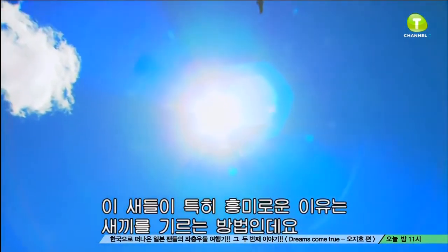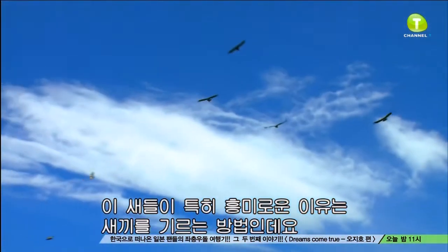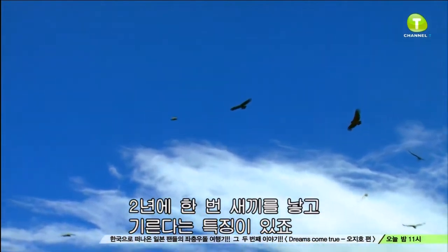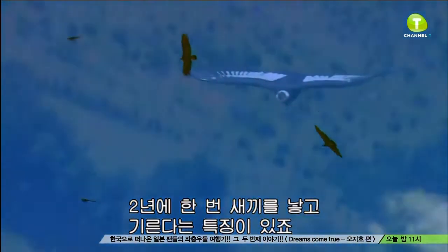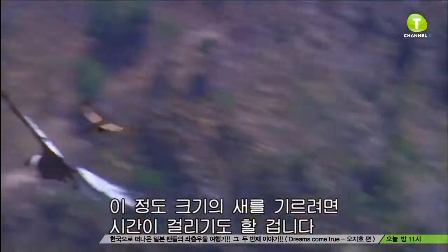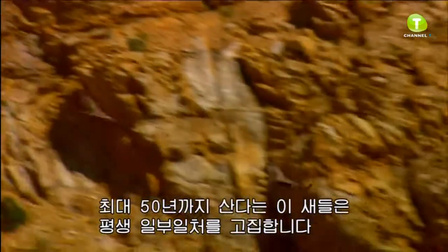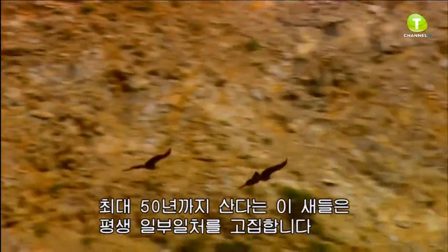What's amazing also about these birds is that their entire system of raising chicks is such that they breed only every other year and raise a chick every other year because it takes so long to raise a bird of this size. These birds in the wild will live up to 50 years. They'll mate for life.